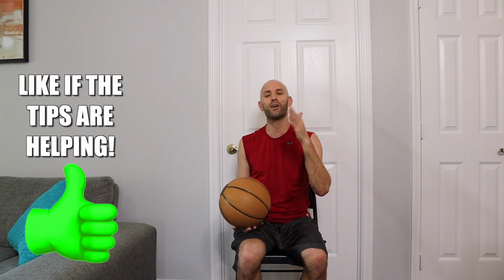Now what the best scorers are really, really good at is being able to take the basketball and get it to this position from different positions. You'll see exactly what I'm talking about as we go through these drills.